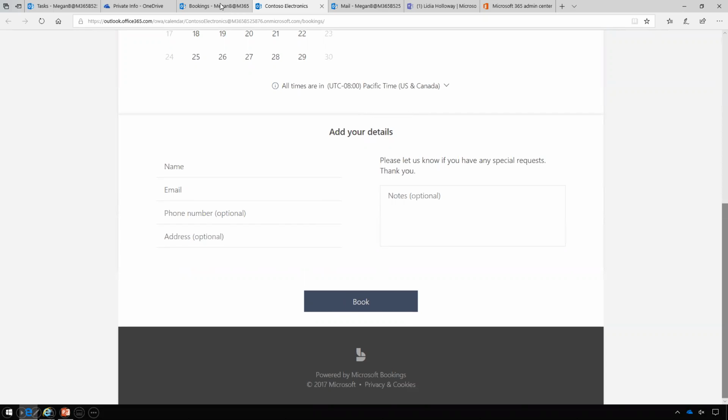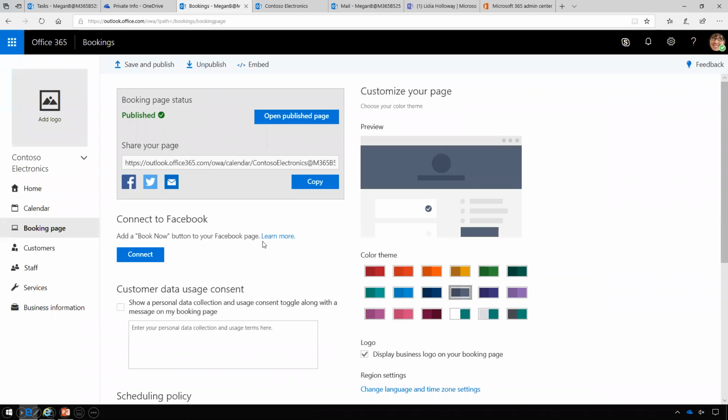And if I come here, this is the back side of the bookings page. This is where I set it up. And you'll notice right now I'm able to just grab a link of this particular page that I could then post on my commercial website. I could put it in Facebook. I could send it in an email. I can put it on Twitter.